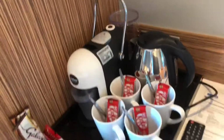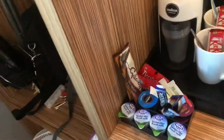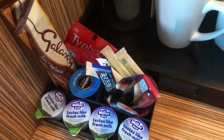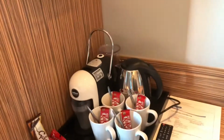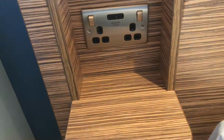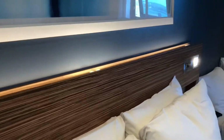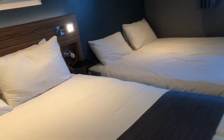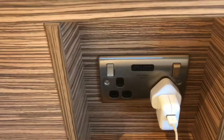Obviously for the coffee maker. It's actually got a kettle and a coffee maker, and little Kit Kats, and hot chocolate and things, and little coffee pods for the coffee machine and things. So you've got 4 plug sockets actually there on the desk area, and you've got another 2 this side. And the lights above it. The lamps go all the way along behind the bed. And again, you've got another 2 sockets this side as well, so you've got plenty of power sockets.